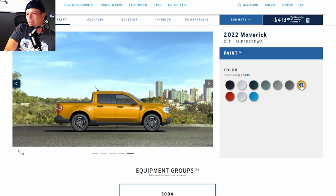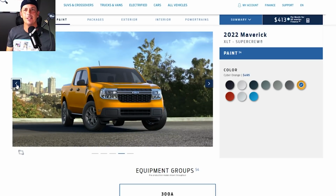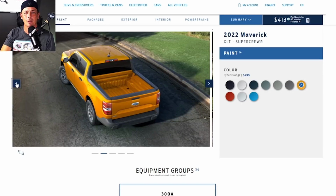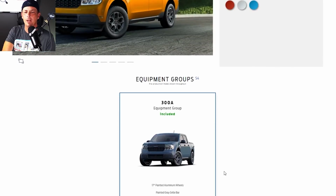So I'm going to buck the trend, and I'm going to keep it at Cyber Orange. I know that's probably not a color a lot of people would choose, but I think we're building this for me, right? So I would like a crazy color with this thing. So we'll go with this color here, and not a bad look with those dark gray plastics. Let's see what other pictures we've got here. There's the one for me right there. I like that picture. All right, so let's get into the equipment groups.